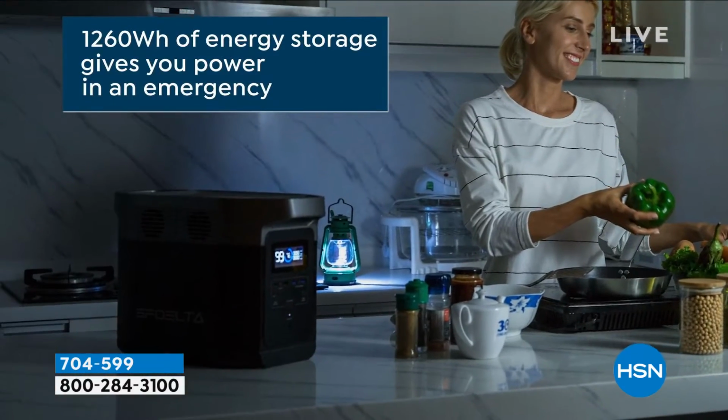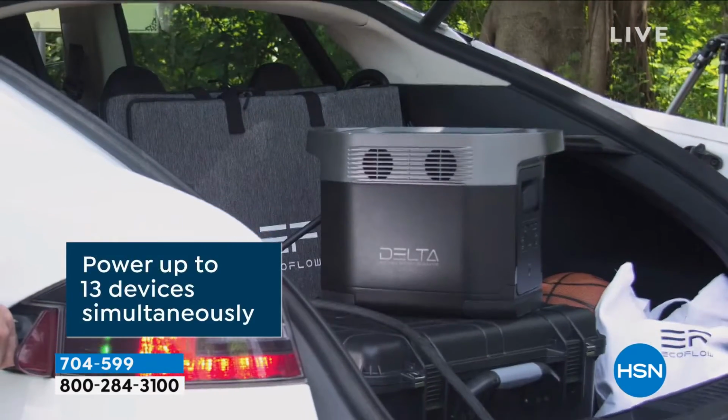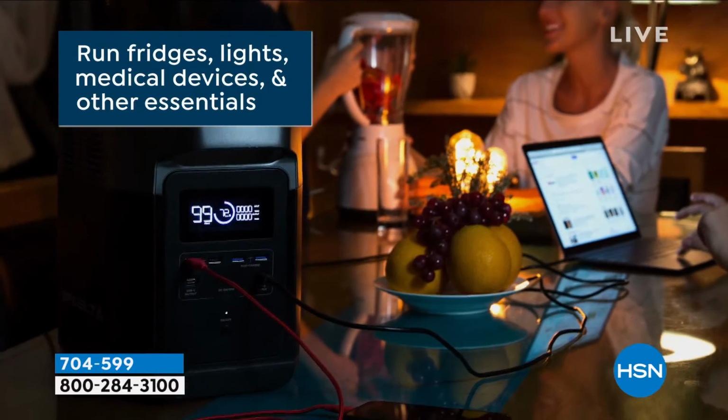It recharges up to 80% in an hour. 1,260 watts of power. 13 devices at the same time. Hey, the only thing missing here, you don't have to put gas in it.